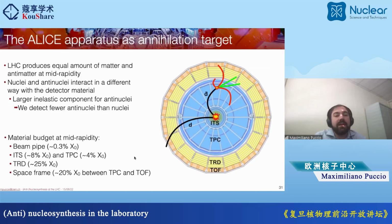This, of course, is a little bit difficult at the accelerator, because, as we said, antimatter is rare to be produced. So what we do in ALICE is we study the difference of the propagation of antinuclei and nuclei in our detector. For antinuclei, we know that we have a larger inelastic component of the interaction, so we effectively observe less before we correct for the efficiency. Knowing very well what is the material inside of the ALICE experiment, we can then gauge what is the cross-section of the absorption of these antinuclei.